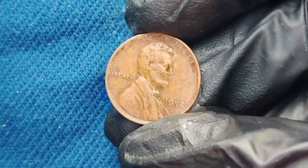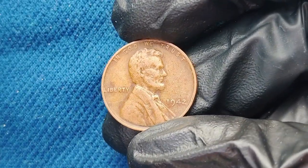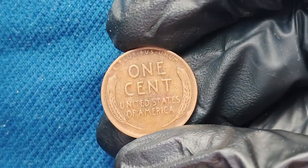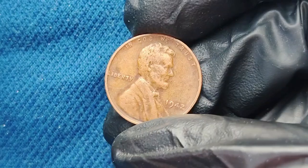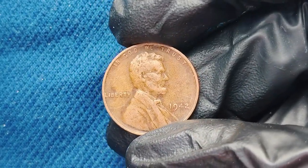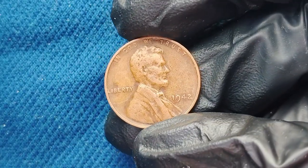But let's pause for a moment. Imagine the thrill of holding one in your hand. Could it be the coin that turns decades of casual collecting into life-changing fortune? Could it be hiding in a jar in your kitchen, buried in a drawer, or tucked away in an old coin album? Every moment you spend watching this, someone else could be uncovering a coin worth more than a house, more than a luxury car, more than most people make in a lifetime.